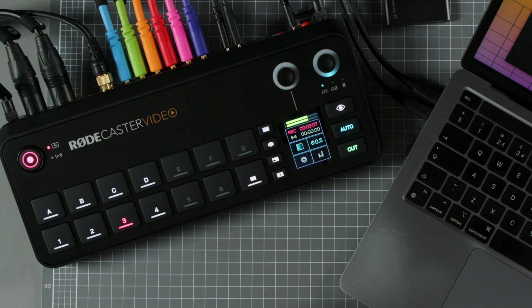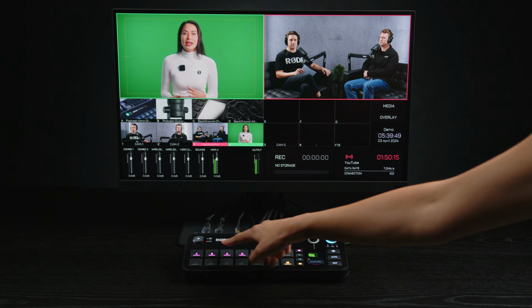These features are all about making the user feel more confident, and this is something the RØDECaster Video does very well. This is just the tip of the iceberg though. There are literally dozens of powerful and highly innovative features that make the production process easier and more streamlined. From auto switching to automatic chroma keying, to the touchscreen and encoder, right through to the onboard media player. The list goes on. And to make this all possible while still being easy to use, there's a lot of processing happening behind the scenes.